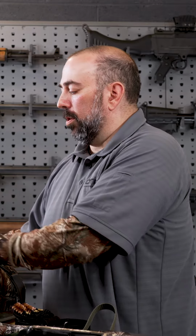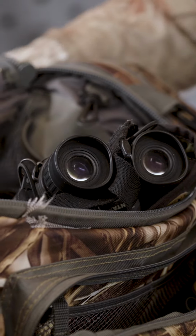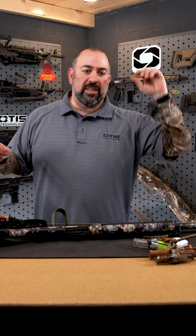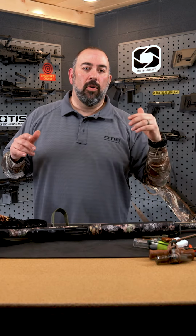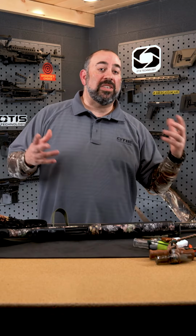I'll use binoculars. If birds land way out, I want to try to learn something in that situation. When I'm on the boat, if I see birds land or coming that I can't tell, you have to identify different ducks. You're allowed certain limits, like mallards right now where we are at, you can shoot 2. So you don't want to ever go over your limit with certain species of ducks.